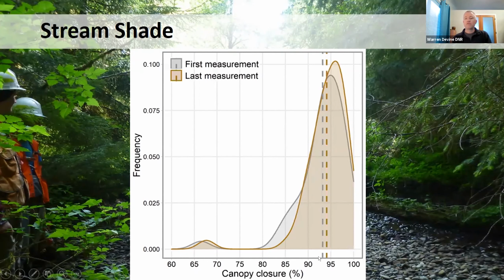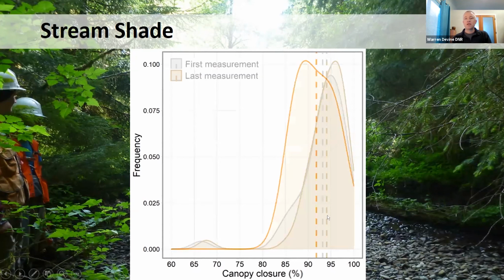Now I'm going to overlay a graph from those 12 unharvested watersheds to see how that compares. This orange line represents those, and they're still very shady, but you can see there's a little bit broader distribution and a little bit more sunlight, and those watersheds have never been harvested. This is actually what we'd expect because those are more commonly characterized by older forests. When a forest reaches that age, the canopy structure begins to diversify and there are more gaps. So this is what we would expect in those older forests.